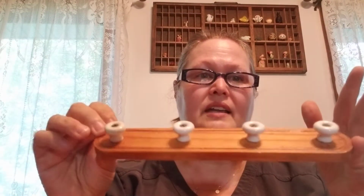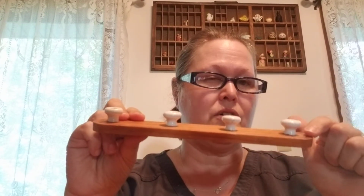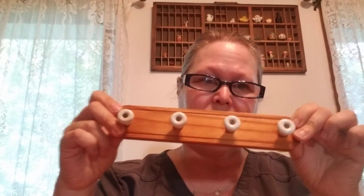But I thought that if I didn't keep them and use them myself, maybe they would sell good because they've kind of got that farmhouse country vibe to them. So, I probably paid 25 cents for them. If I don't keep them, I'm sure I could probably get that out of them.